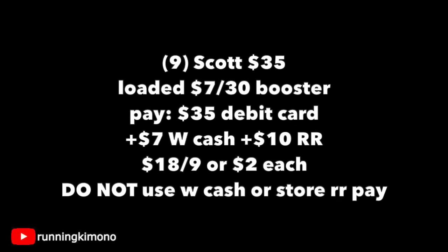So grabbing 9 of these on a buy one, get one 50% off is $35 on the nose. If you want to grab 10, it's just an extra dollar or something very cheap. You have your booster loaded, which is the 7 back when you spend 30. You're going to pay 35 with your debit card.